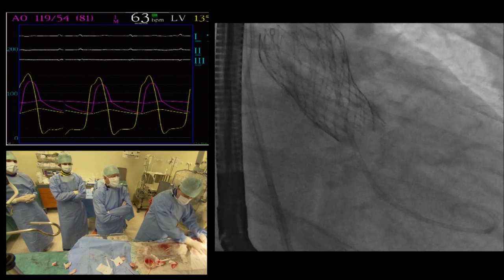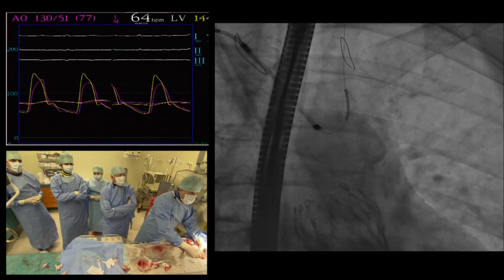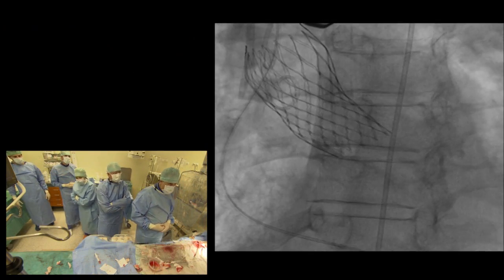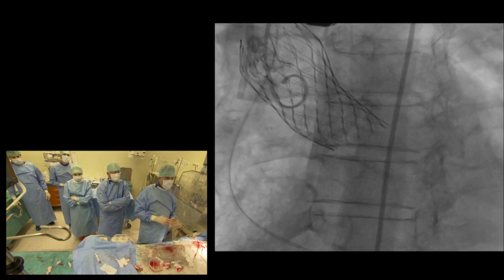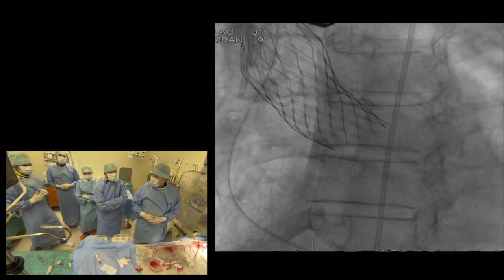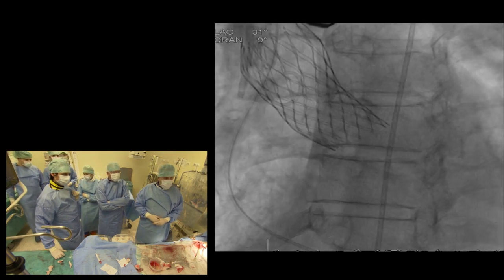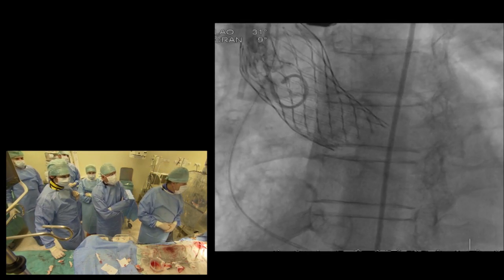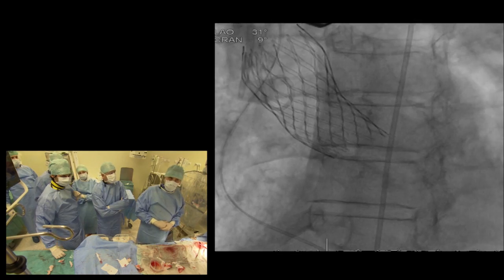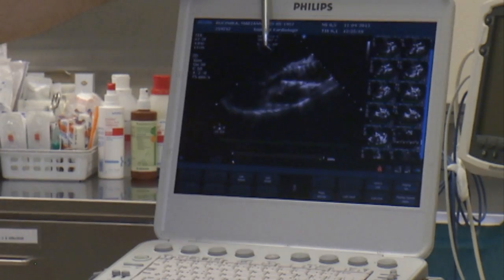Okay, so we can go with this pigtail out, and then we do maybe the final injection. So you have the final injection. The result is, I think, optimal. There is completely no aortic regurgitation or any paravalvular leak. So we will ask Professor Szymański about the assessment of the paravalvular leakage, if there is any. We are finalizing the procedure.